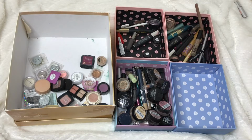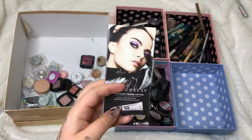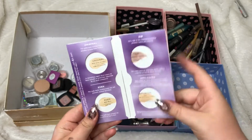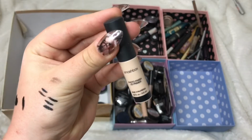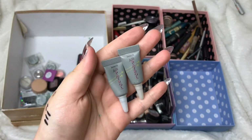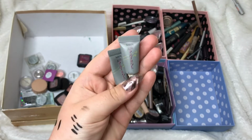Moving on to my actual eyeshadow primers. So first of all, I have this little selection of Urban Decay Primer Potion samples, which I think most people get in their Naked palette, so I haven't used these yet, so I'm going to keep these. I have a mini Smashbox Photo Finish Lid Primer, which I'm going to keep. I have 2 mini Benefit Air Patrols, and one of these is used up and one is alright, so I'm going to keep one and get rid of the other.